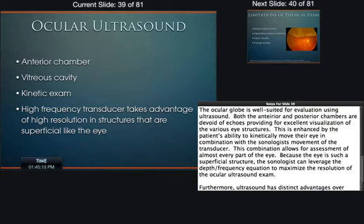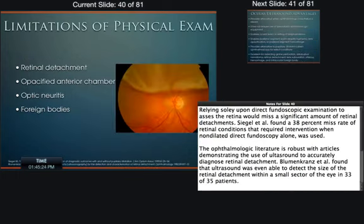We can do a kinetic exam, meaning we can have the patient look left, look right, look up, look down. And because the eye is so superficial, we can use the high-frequency transducer to get beautiful images of it. This is what a retinal detachment looks like on the physical exam using your fundoscope.